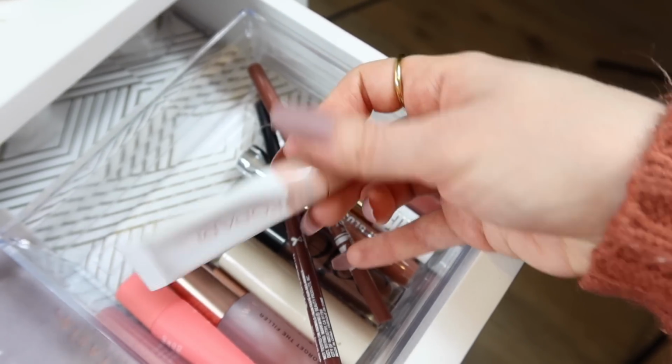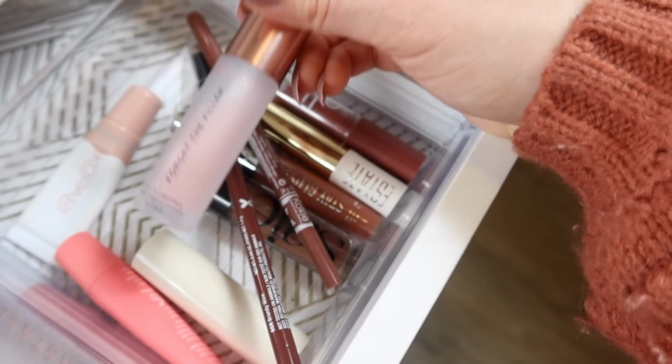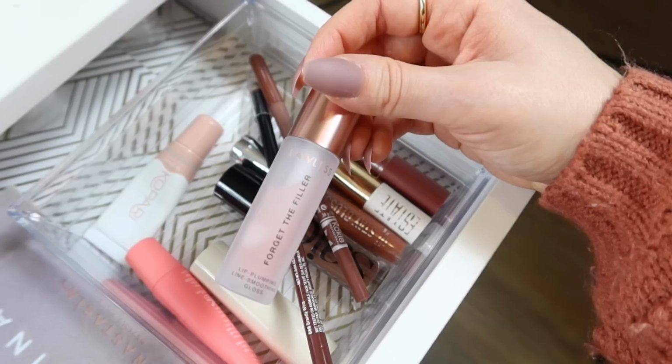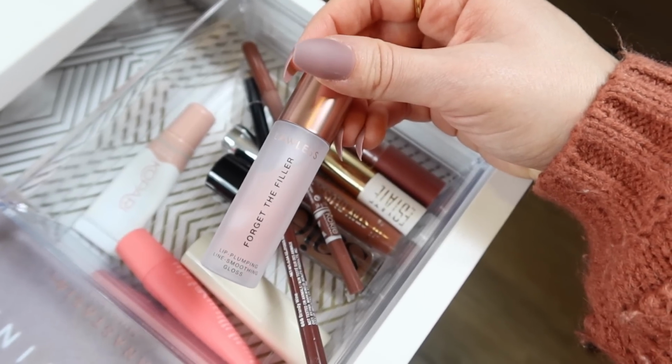Then I have the Kopari Lip Glossy in the shade Birthday Suit. This is something I'm trying to use up. I've already used so much of this. I've only had it for like a week. It's the Lawless Forget the Filler Lip Gloss in Rosy Outlook. I am absolutely in love with these Lawless Forget the Filler lip glosses.